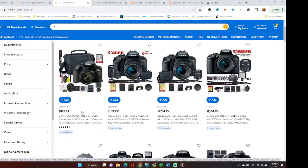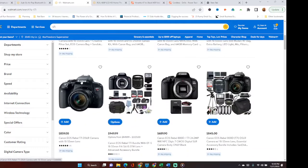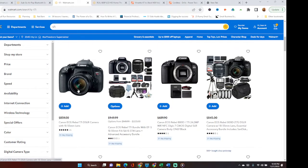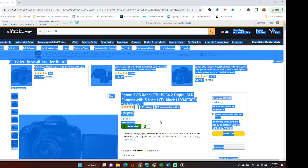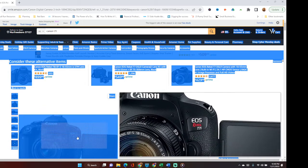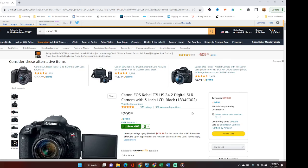Here, $898 for the whole bundle. You can get it cheaper if you just get the camera itself. $859 here at Walmart. Looks like there's a deal here for $689. I actually saw it a little cheaper on Amazon, so let me go ahead over here. $799. So same camera, just a little bit cheaper.